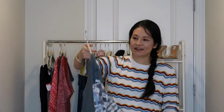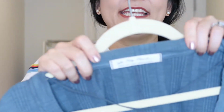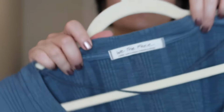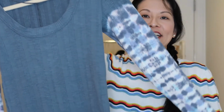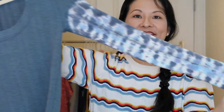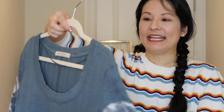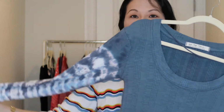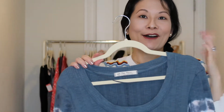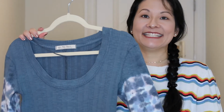Okay, next I have another item from a brand that I love sourcing, and it's Free People line's We The Free. This one is in a size large, and it's just their classic kind of thermal look, but look at this tie-dye sleeve. Just really, really cool. Love it. Really nice colorway, I would say. Perfect with jeans or denim. I think it would look great. So just a basic top with a lot of flair in the sleeves that I think Free People often is known for. So this item I paid $6.99 for.